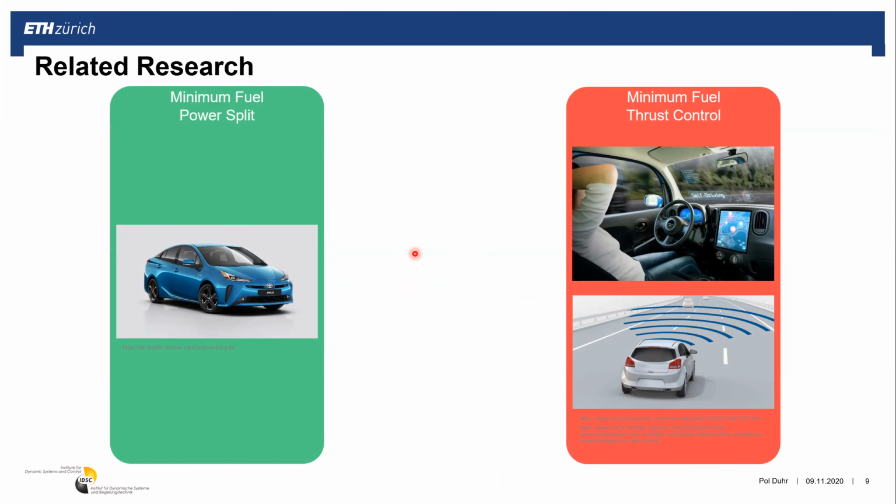and let's have a brief look at the related research. Given that we have this duality between the operation in the corners, in the grip limited regions, and on the straights in the power limited regions, there are two large research areas that are related to this. First of all, the minimum fuel power split problem, which deals with the control of conventional hybrid electric vehicles, such as this Toyota Prius, where the power request is given at all times by the driver who drives the car, and the energy management has to split it up between the internal combustion engine and the electric motors.